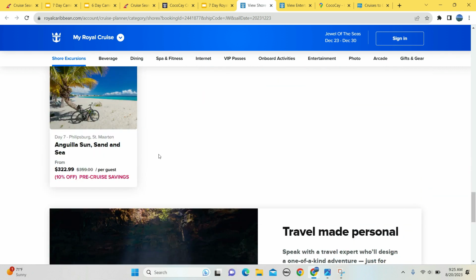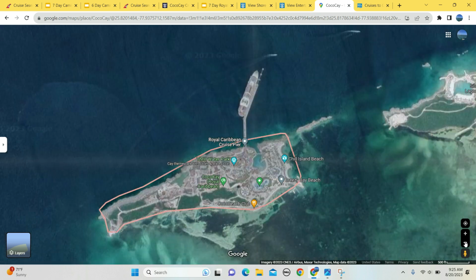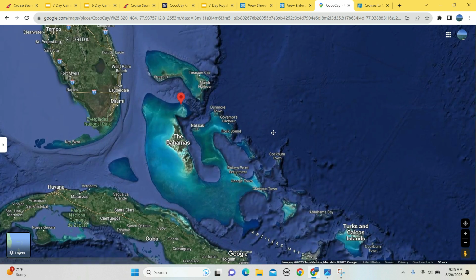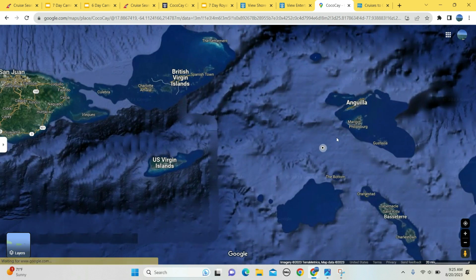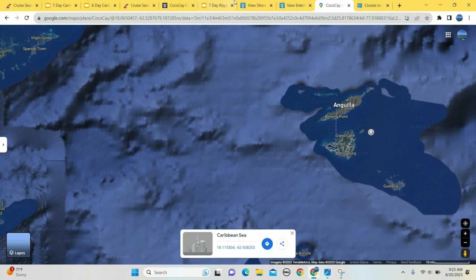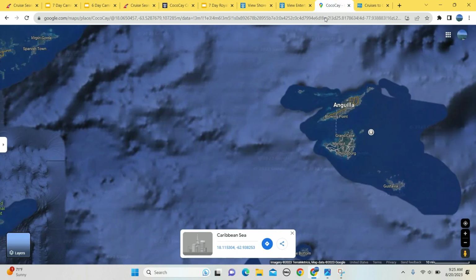Here it is right here. Anguilla is kind of like its own little map. Well, I'm a big map guy. I like going on the map. Let me zoom out of CocoCay here, and we'll head on over to St. Martin, which is right down a little bit more. Here we are, Anguilla, Philipsburg. Look at this right here. So for about $300, I think that's how much it cost. Yeah, a little over 300 per person. It doesn't even matter if you're a kid or not.